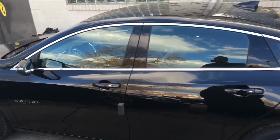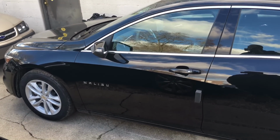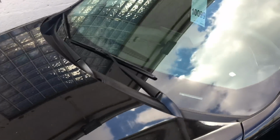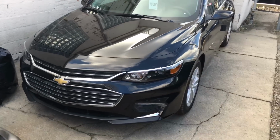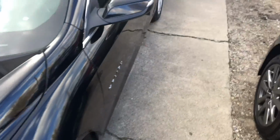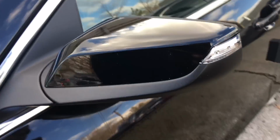So this is the 2016 Chevy Malibu. Just in case you had any question on your mind as to whether or not it was a Malibu, it says Malibu right there on the side, in big letters. Basically, the car has had a more aerodynamic refresh. As you can see, a very aerodynamic beak. The side mirrors are more aerodynamic, lower profile.